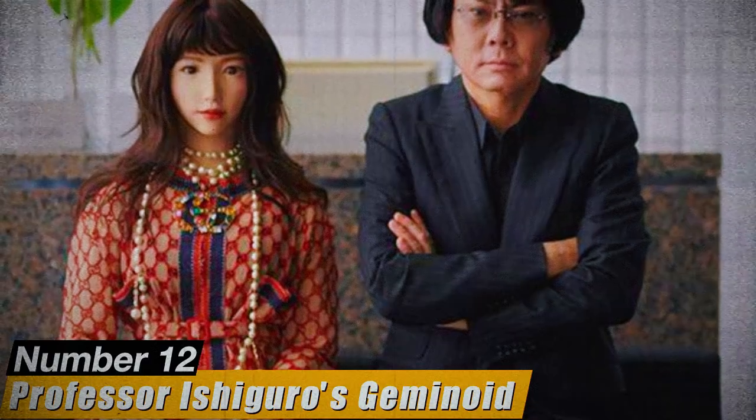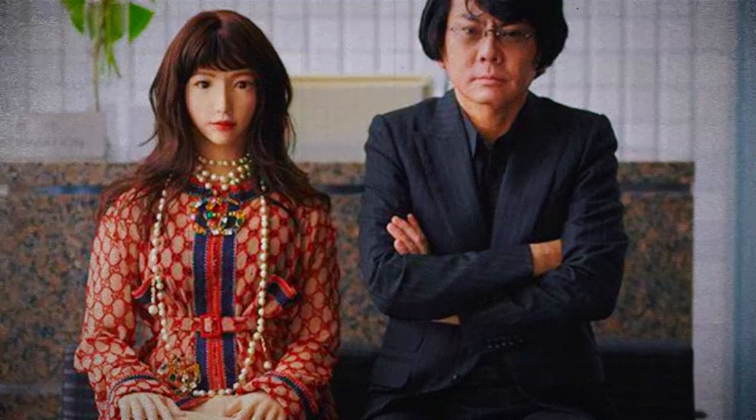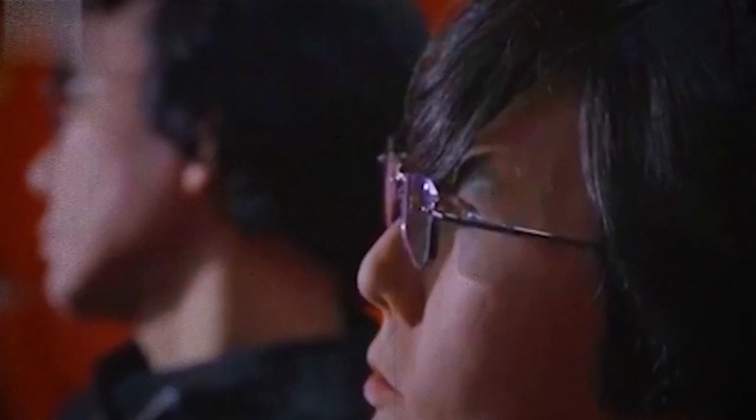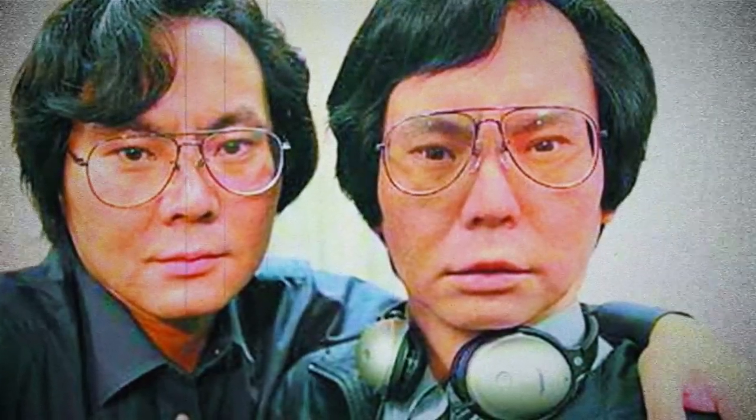Number 12. Professor Ishiguro's Humanoid. Professor Hiroshi Ishiguro created something that challenges our very understanding of identity, robots that look exactly like real people. His Humanoid series represents the pinnacle of human-like appearance in robotics. These androids are so realistic that they regularly fool people in controlled settings. The first Humanoid was modeled after Ishiguro himself, creating an eerie double that could attend meetings and give lectures while he stayed in his laboratory.